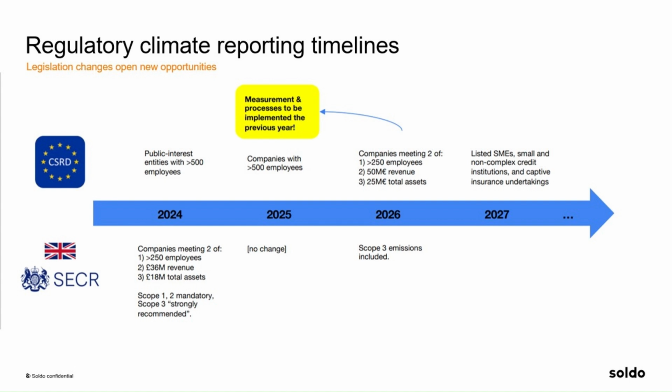But that's also changing. So starting now in 2025, businesses have to start tracking those in order to start reporting them in 2026. So this is imminent for tens of thousands of businesses from a regulatory perspective already now this year.